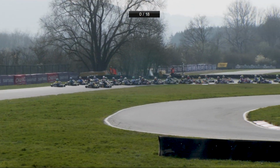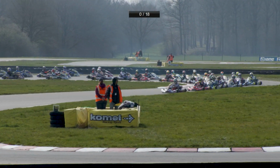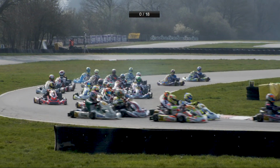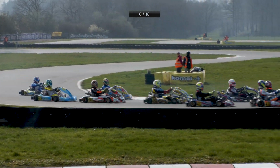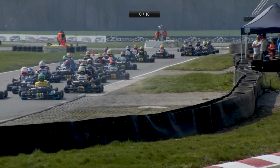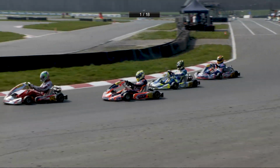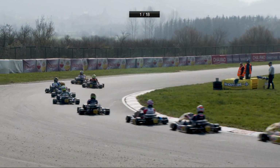Coolin's going to try and come round the outside to challenge Bradshaw. He tucks back in on the inside, but Bradshaw is second. Coolin is third, and look, from round the outside comes Ravenscroft, very late on the brakes, and tucks in behind Kimber and in front of Morgan Porter.